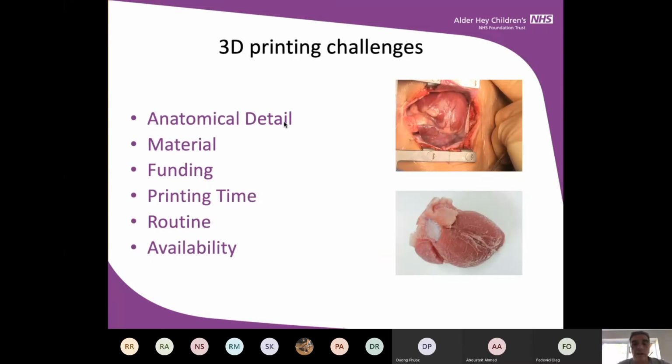But the challenge is the anatomical details, so it's not perfect. The heart is at the top, and this is with silicone, which is very, very expensive, so it's not reproducible every day. But that's the one that looks most similar, and it's all about pixels. How many pixels you want, the technology will get better.